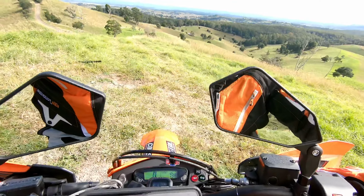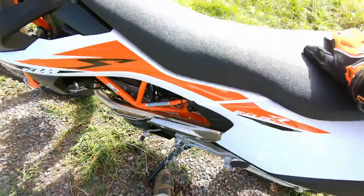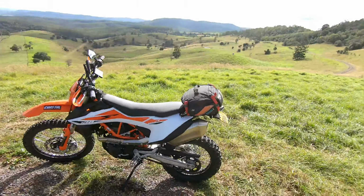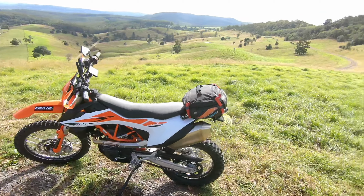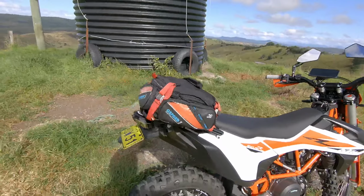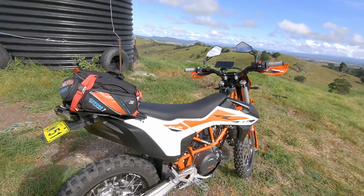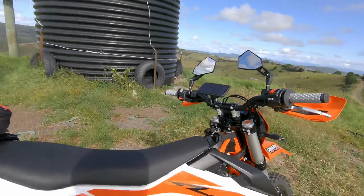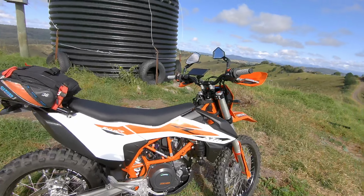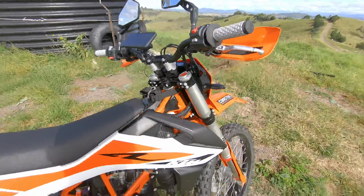So, let's have a look at this bike, eh? So yeah, there she is. The B&B rear guard really fitted this Oxford 36 litre bag really well. I'm very happy with that. I had that on my old bike. I will be going to the Krieger OS system for the bags, and I will eventually get the Raid Garage 5.5 litre front tank just to increase the range.